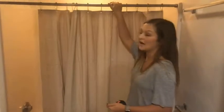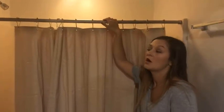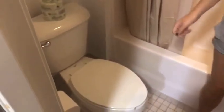It has a shower rod, the hooks, and a curtain, so you don't need anything else for your shower, unless you wanted to hang something above the shower head, which I wouldn't even do because there are shelves right here. You can make a beautiful bubble bath if you want to. There are some rods up against here where you can hang your towels. There's the shower head right there. Here's the toilet, of course. You're going to have to buy your own toilet paper. Sorry, but it's going to happen.